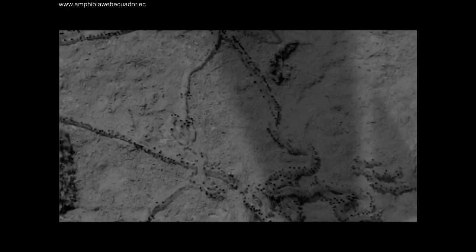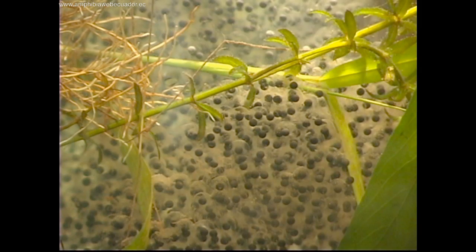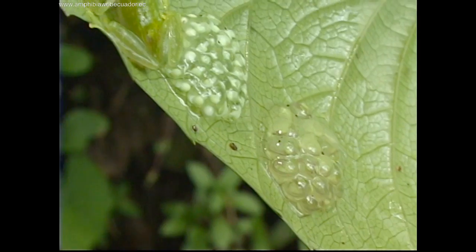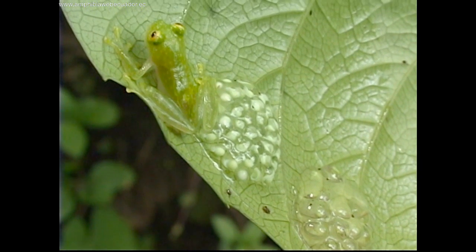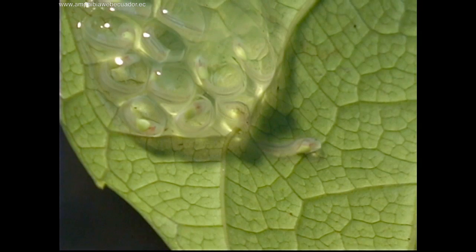Most amphibians lay their eggs and then leave them in the water or in nests hanging on plants. And after a few days, the tadpoles emerge. But let's meet some examples of parents who don't abandon their eggs, such as glass frogs, that take care of the eggs until the tadpoles emerge.